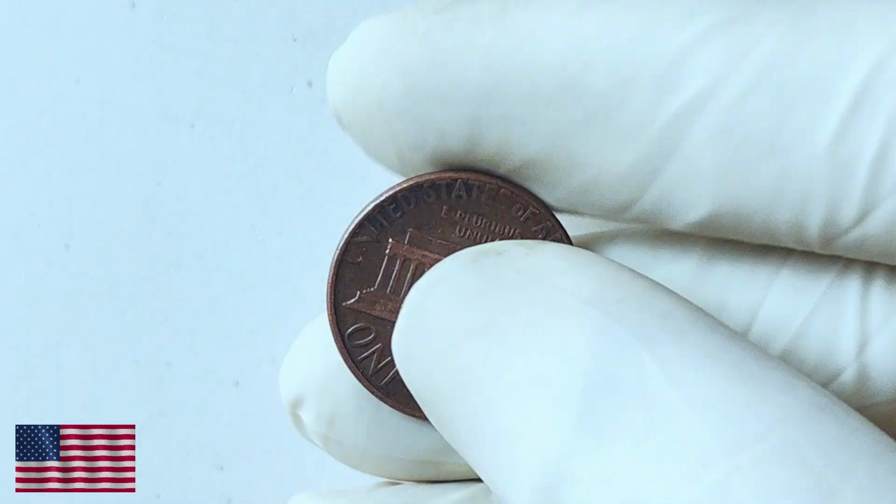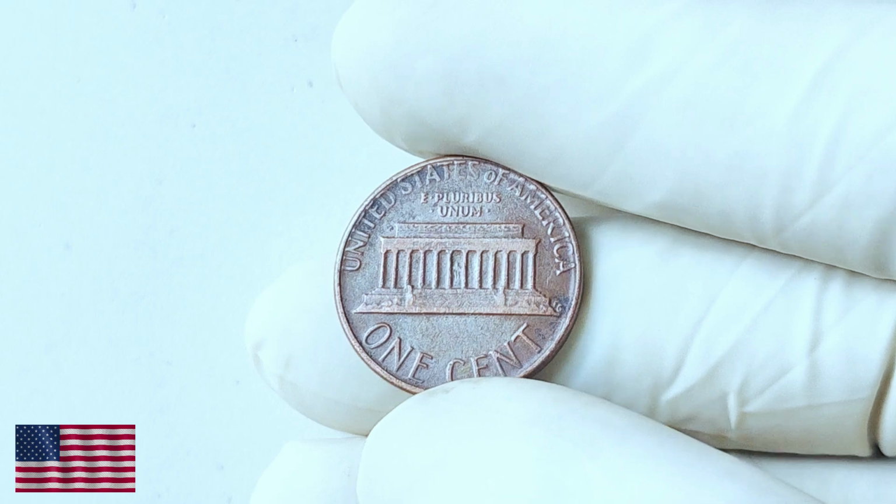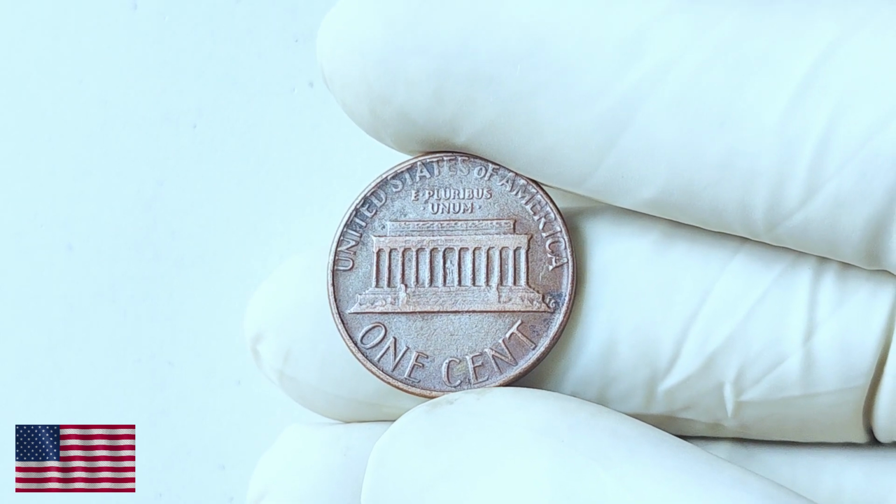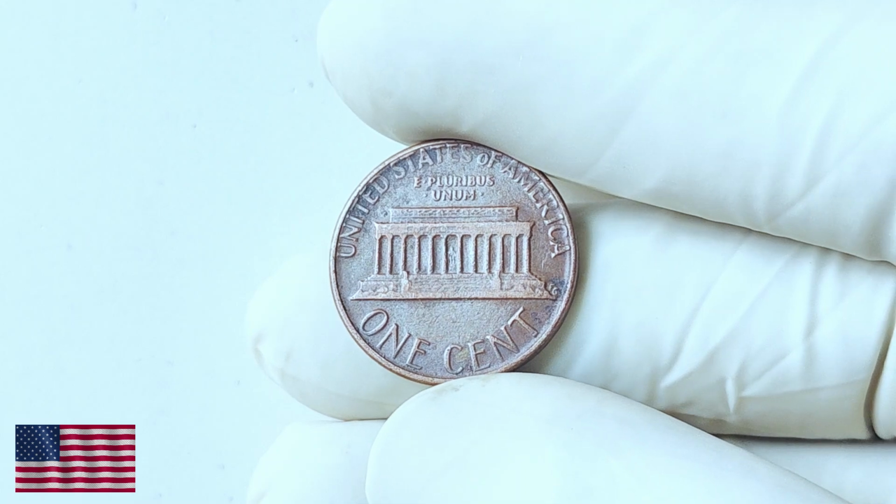The truth is, millions of Americans are sitting on potential fortunes, and they don't even know it. Let's dive into the story behind this tiny titan of treasure.